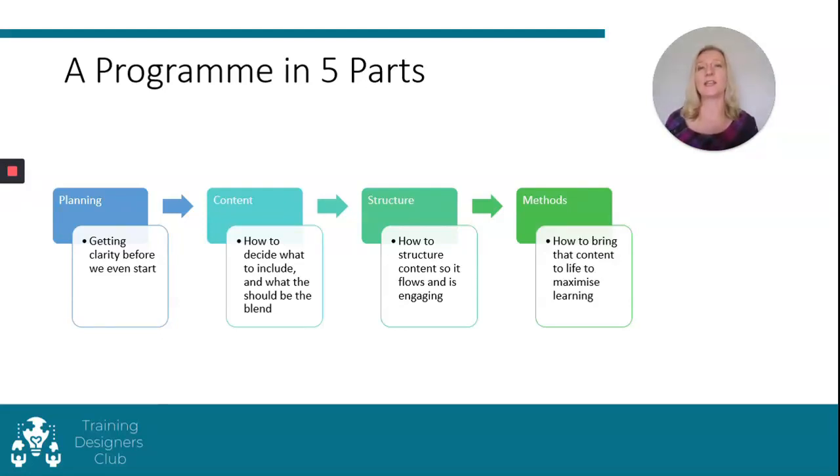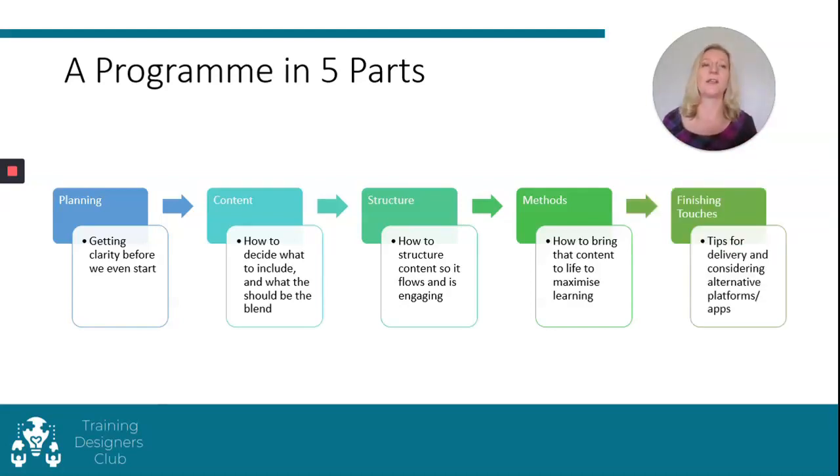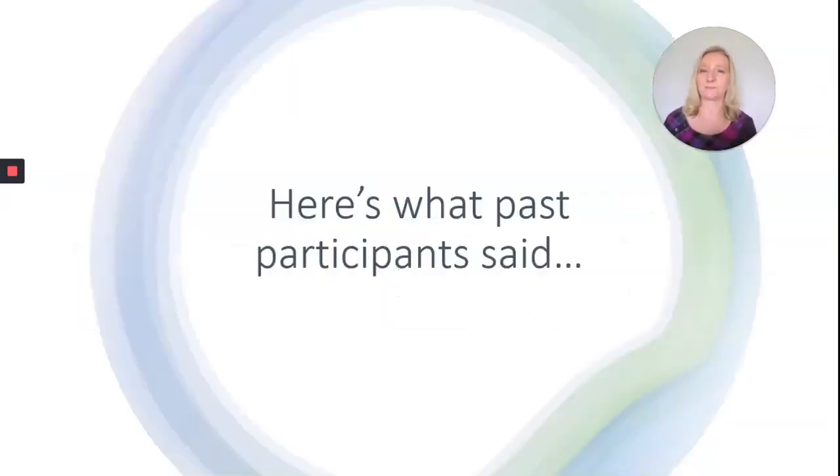And then our final session, which kind of brings it all together, is on those finishing touches. So we're going to be looking at those facilitation tips that will help us to make the most of the course that we've designed, and have a look at some of the other additional platforms that we could use if we wanted to enhance our virtual courses.